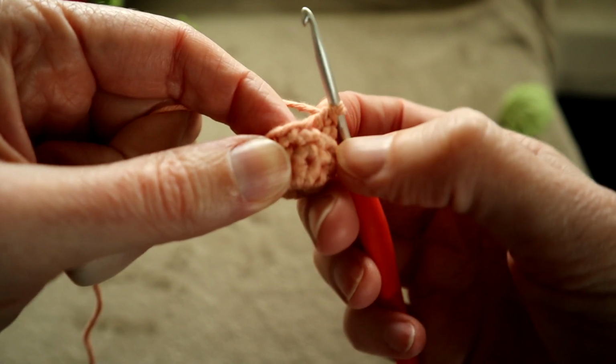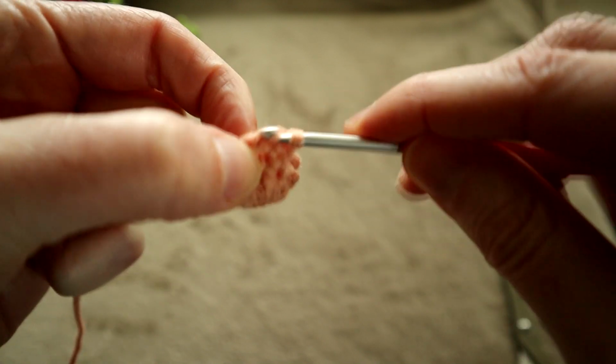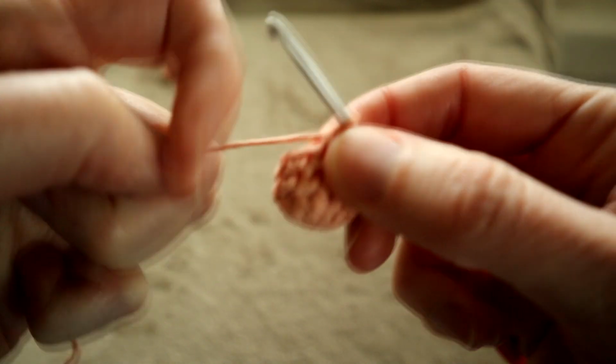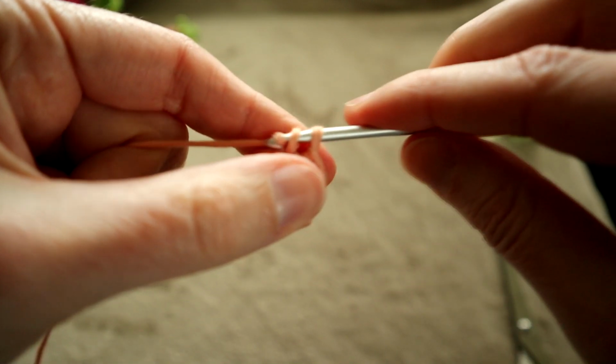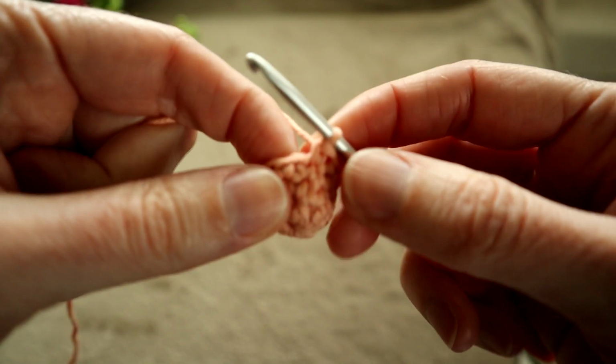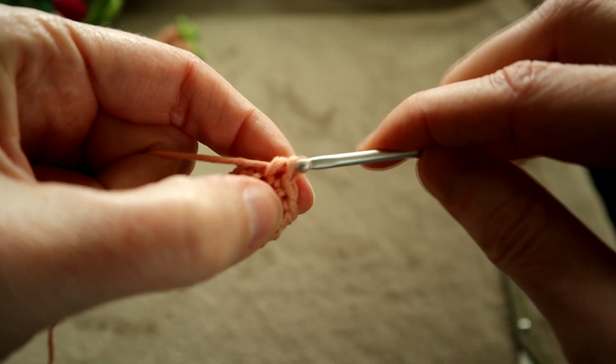Then we're going to do 1 single crochet in the next 3 stitches. So 1 single crochet in the next 3. 1, 2, and 3. And then we're going to repeat that again.